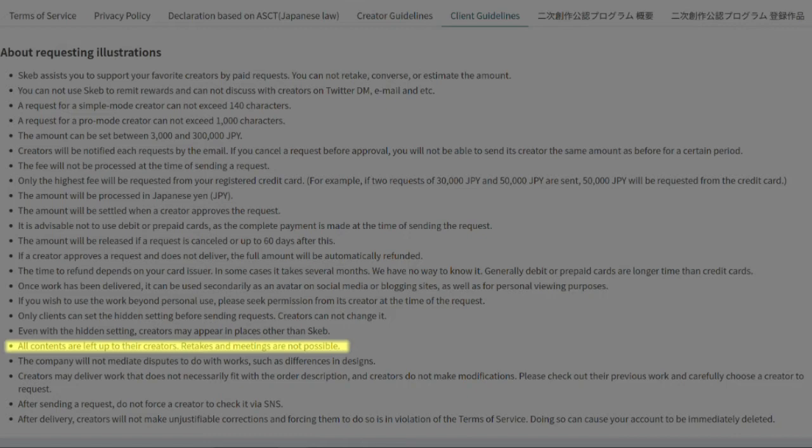Normally, when you commission an artist, you go back and forth with your ideas and the artist's rendition. If what they draw doesn't quite match with what you had in mind, they'll redo it, and that's called a retake. On Skeb, what the artist comes up with is final. This is why Skeb is very artist friendly, as it gives them a lot of freedom on which requests they take and how they fulfill them.